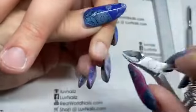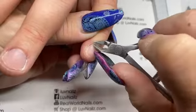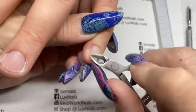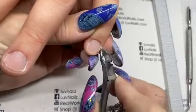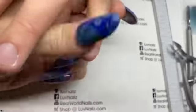So, cleaning as much up as I can, getting in here, making everything ready, so nothing is in the way. It's rough. Cleaning it up. It's all good.